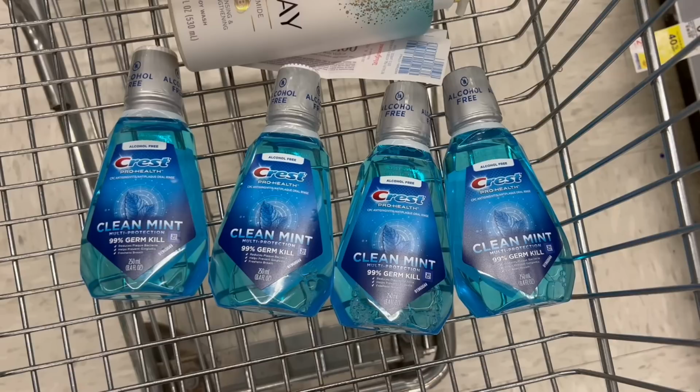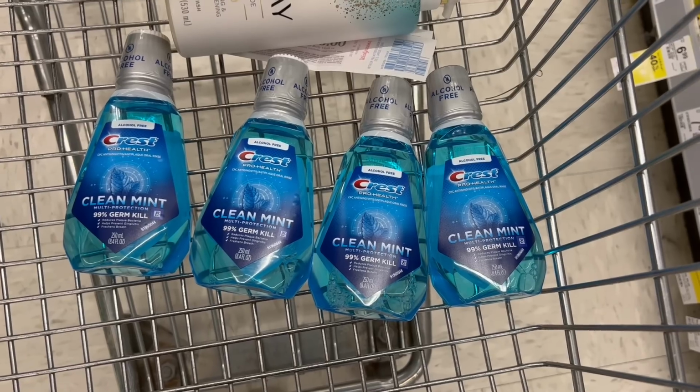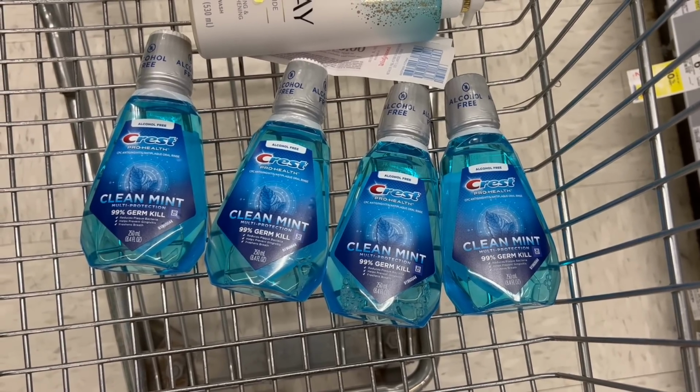So the total for these 4 bottles is $11.96. We're going to use that $8.50 off of 4 digital coupon. That'll take our total down to $3.46, but we'll get back a $3 register reward, making all 4 bottles just 46 cents, which I think is a great deal. So thanks to Dawn's Deals for pointing out this scenario because I think it's perfect.